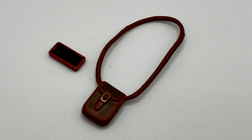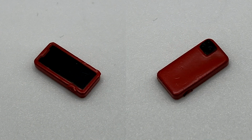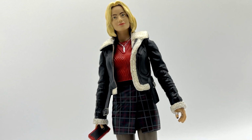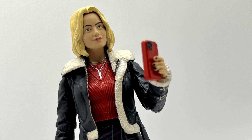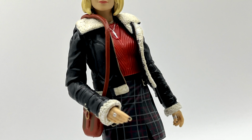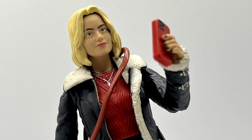Ruby also does come with some accessories, the first being her iPhone that she uses throughout the series when she's either trying to call her mum Carla or take down key political figures in 73 yards. The phone has just been sculpted in a red plastic with the camera and screen painted on in a matte black, and she can hold her phone in either of her hands as well. Another accessory that Ruby comes with is her bag. This is just moulded in a red plastic with the buckle painted on gold and detailing in a brownie colour for the other pockets as well.